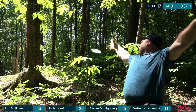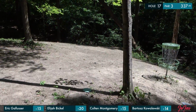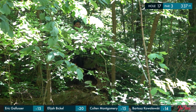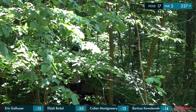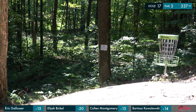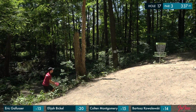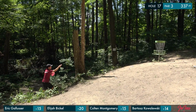Eric's down in this valley. Looking at maybe trying to give it a little run with the height he put on it, but he should be safe. And my shot here is off to the left and just pitching it out because I didn't have any look to run the basket from there.